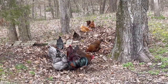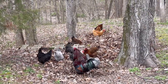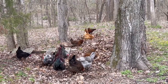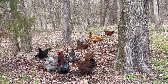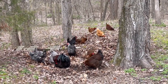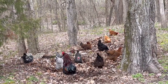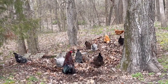So anyway, they're happy to be out. They have been locked up for a little bit because one of our dogs had started chasing them. Old Tippy had started chasing them, but we broke Tippy from doing that with a shock collar. It didn't take but about 3 little jolts, and he quit. He won't even bother them at all now. So anyway, here's the eggs. We'll go in and show you the eggs.